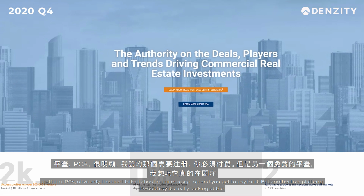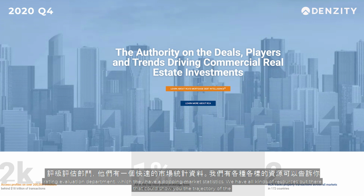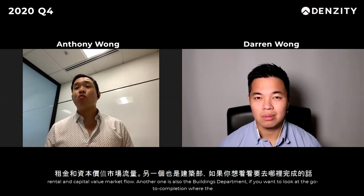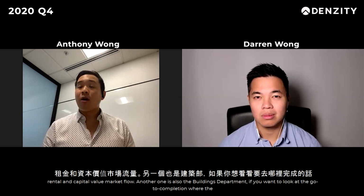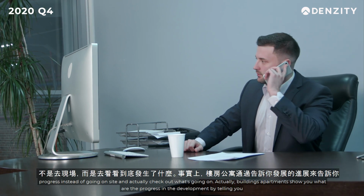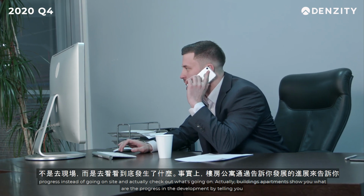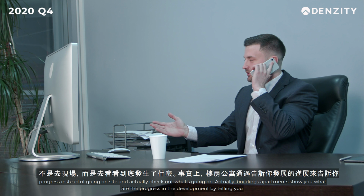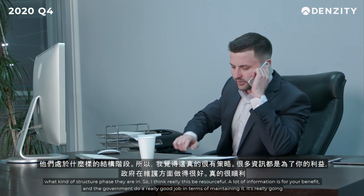But another free platform, I would say, is the Rating and Valuation Department, which has property market statistics. We have all kinds of resources out there that could show you the trajectory of the rental and capital value market flow. Another one is also the Buildings Department. If you want to look at the building completion progress, instead of going on site and checking out what's going on, the Buildings Department shows you the progress of the development by telling you what structure phase they are in. So I think really it's being resourceful.